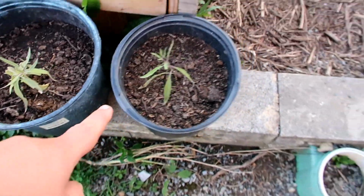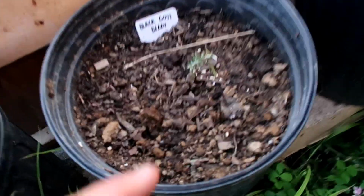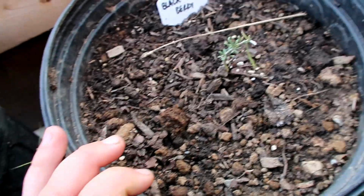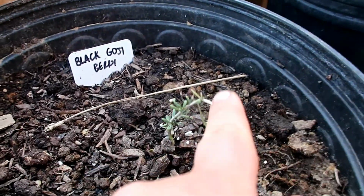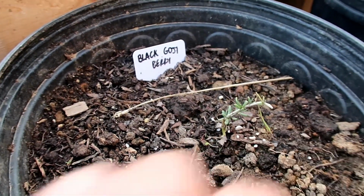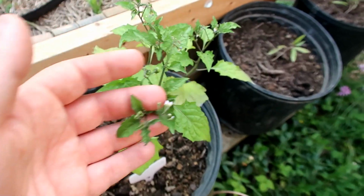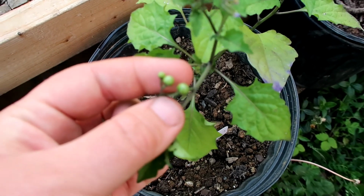Then I have a couple more goji berries. I've got this one, these two over here. Here's a black goji berry that is looking just so sad, but I hope he makes it because it's the only black goji berry that grew at all. So there you go. And then I have some huckleberries. This one is actually making said berries.